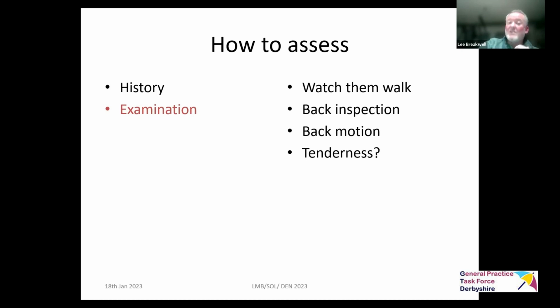Is there any obvious tenderness? So tenderness in the paraspinal muscles tells you nothing. But if you're thinking this is red flag pain and they say, I've got thoracic pain, I had my kidney infection last month and I just feel awful, doc, and this pain is driving me insane. If you have a prod down the thoracic spine and you hit a locally tender spot on one of their spinous processes, another alarm bell.